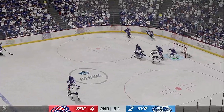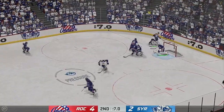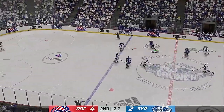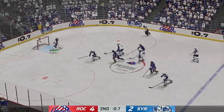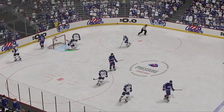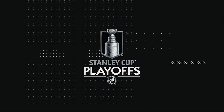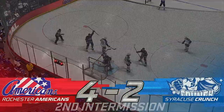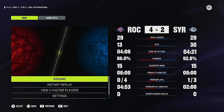Gonsalves setting up against the wall. Shot redirected. Grabbed along the board by Kozak. Shoot it. Here's a chance. Big stop just as time expires in the period. There's the horn. 2 periods down. A 3rd period to go. Stick around and join us for the drama next.